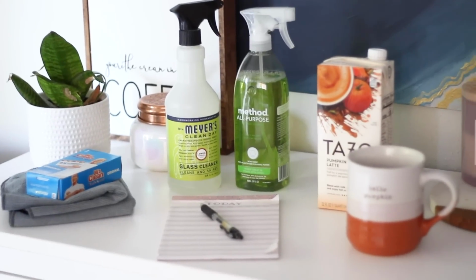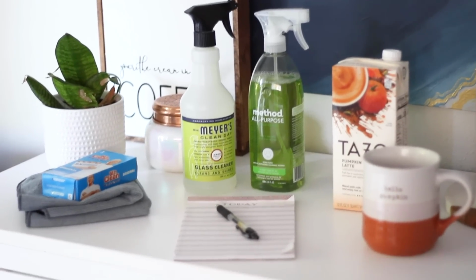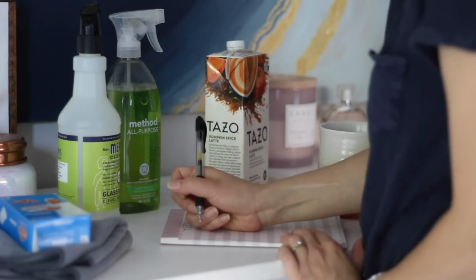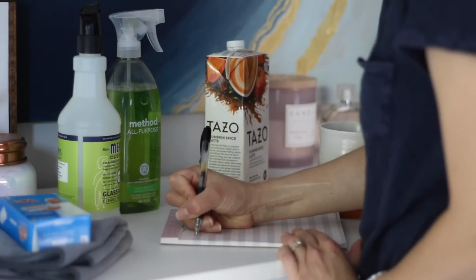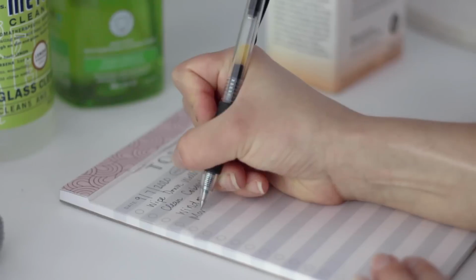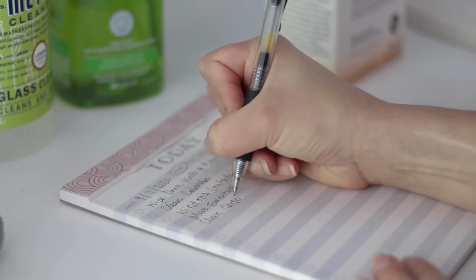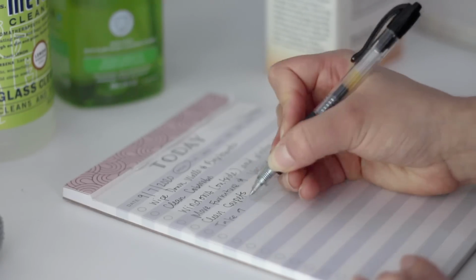Next, what I want to do is write out a list to keep myself on task. I am switching up this year and doing my fall cleaning room by room rather than by job. So today I'm going to be cleaning both bedrooms, my room and the children's, and I just wanted to make sure that I didn't leave anything out.